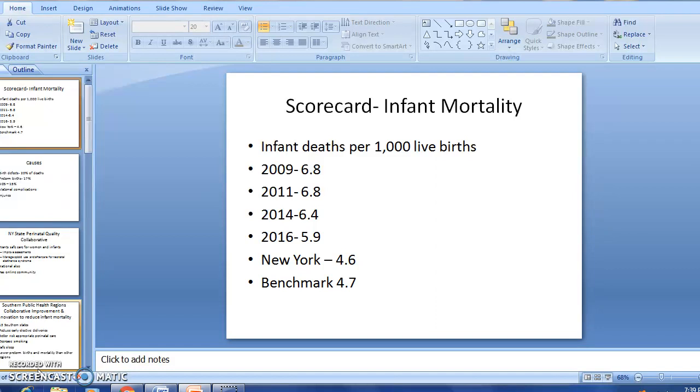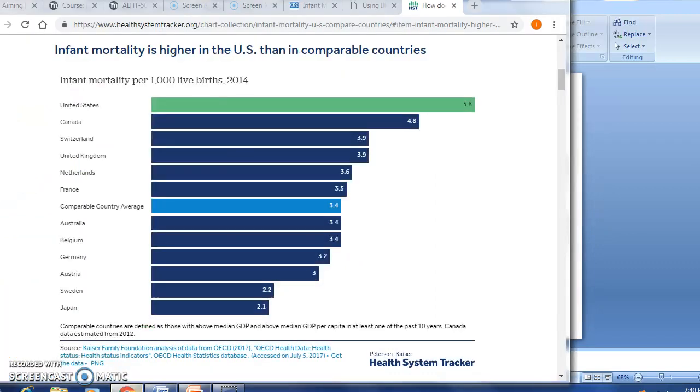The benchmark rate is 4.7, so even though the national rate has declined, it is still above the benchmark. The United States is ranked very poorly for developed countries. The rate is approximately 71% higher than comparable countries, as you could see on this chart here. The target rate for Healthy People 2020 is 6.0. If the rates continue to decrease as they are, we will surpass this goal.